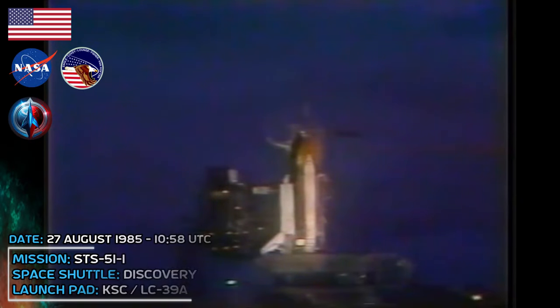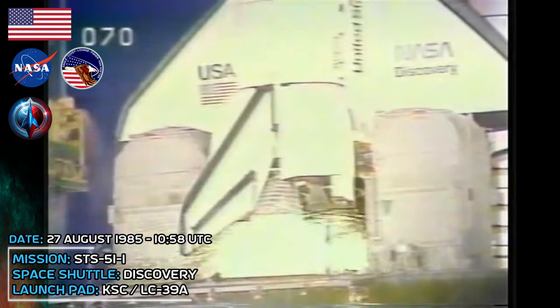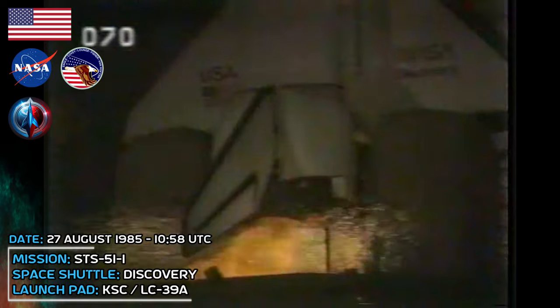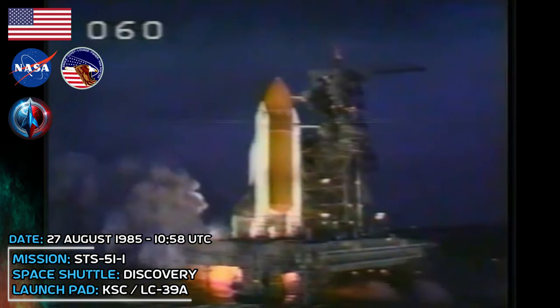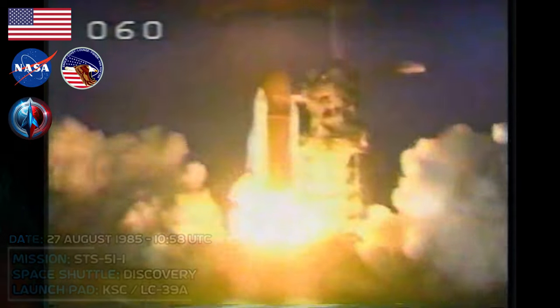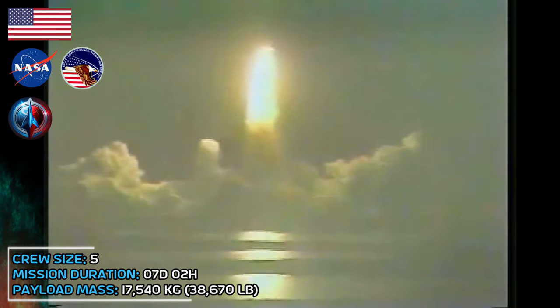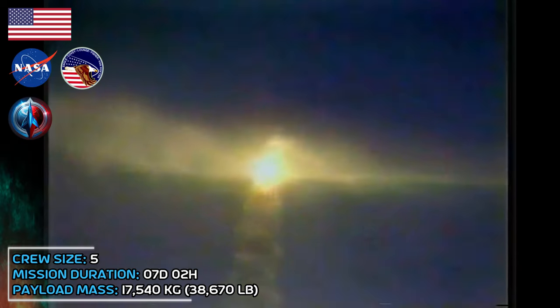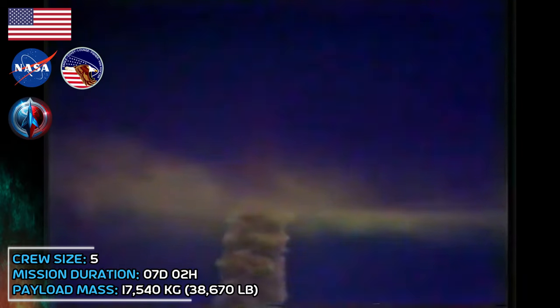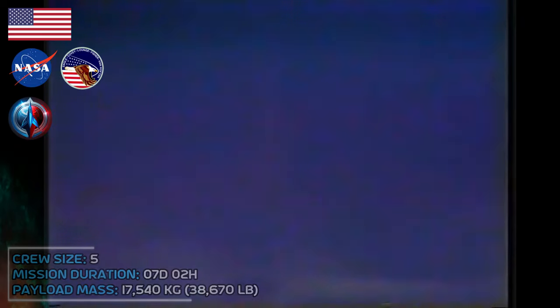12, 11, 10, 9. We have a go for main engine start. And we have main engine start. 4, 3, 2, 1. Ignition and liftoff. Liftoff of A-51I and the commercial deploy and repair mission. It has cleared the tower. Roger, roll, Discovery. Roll program initiated. Houston now controlling. Roger that.